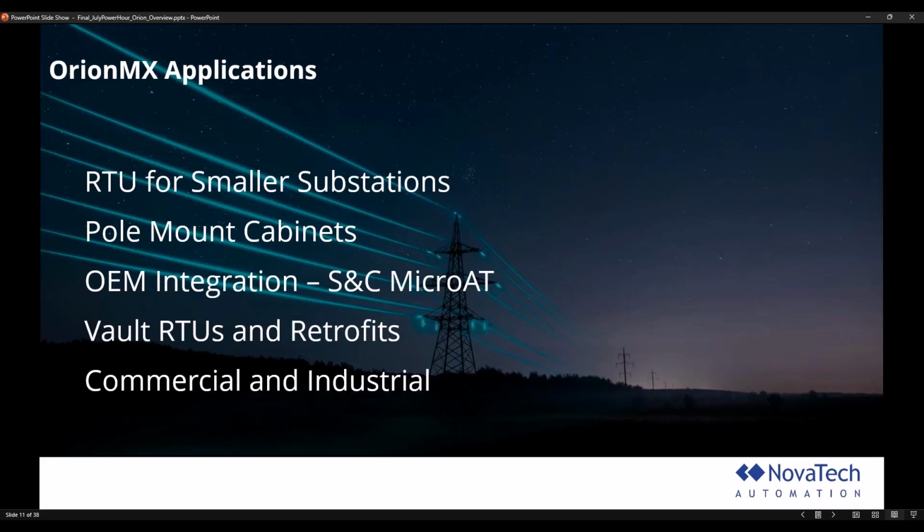And you can just stick it anywhere as far as the mounting capability. Same thing goes for pole mounts. We're talking kind of outside the substation. This thing is small, this thing is rugged, and it is able to be expanded in pretty much any way you could need it to.